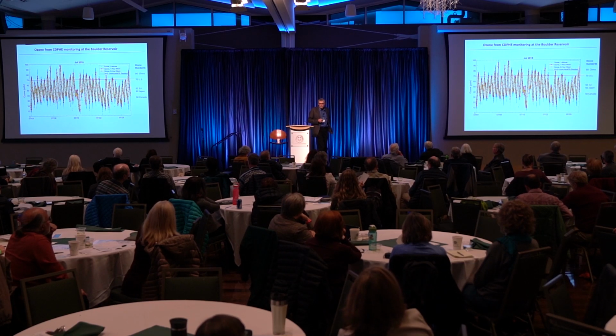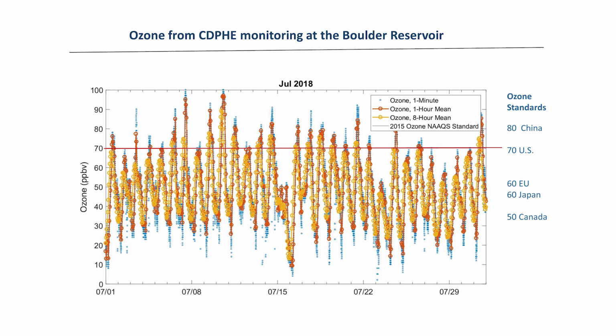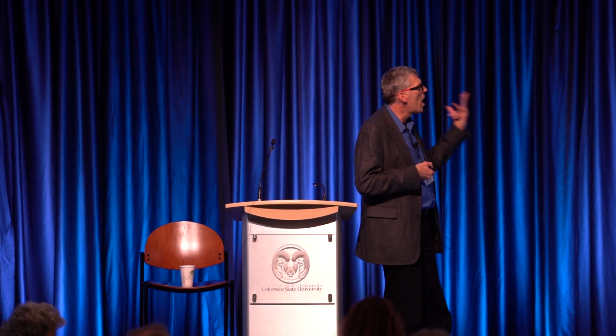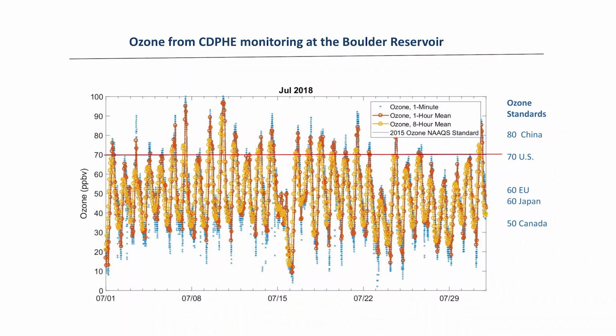So let's look at the ozone from the side, and these are data from this year, July 2018. This is 30 days of data of ozone from the Boulder Reservoir. This red line is the air quality standard, the way it's defined in the United States right now. Bear in mind, this is a compromise value. It doesn't necessarily mean it's safe or dangerous when you are above. Compare it with the standards in other countries: the EU, Japan, Canada have ozone standards that are quite a bit lower.